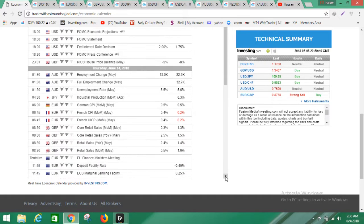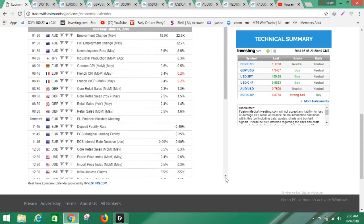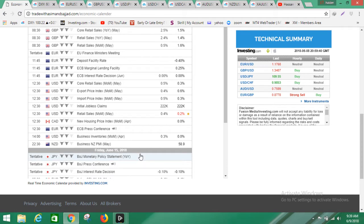Then on Thursday, the day will start with the employment change for Australian dollar, and the expected forecast is that it's going to bring down Australian dollar. Then later on again we have some GBP data, and the most important is retail sales, MOM. Then for Euro, we have the finance ministry meeting, deposit facility and marginal lending facility. This is very important for all Euro pairs. And after that we also have the ECB press conference. Be very careful at these times.